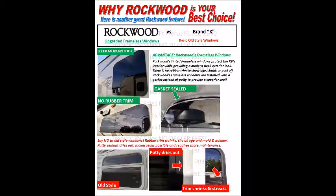Okay, we just talked about the front windshield, and kind of keeping that theme, I wanted to point out the windows on the Rockwood. These are the tinted frameless windows. Again, more of an automotive style, automotive look. A lot of benefits to them that you might not really think of just at a glance. I mean, again, I really like the look of them.